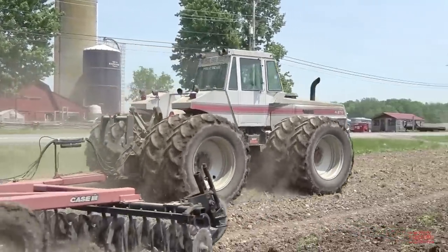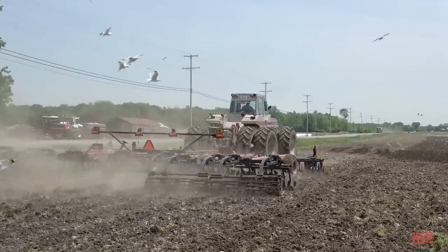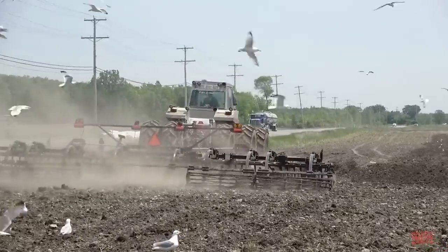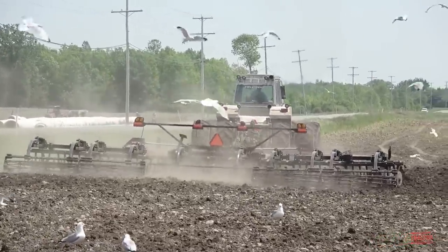Enjoyed spending some time out in the field with this White Farm Equipment 4270 Field Boss articulated four-wheel drive tractor working on tillage. I'd like to hear in the comment section below this video if you use articulated four-wheel drive tractors on your farm. Tell me about the model that you're running and the implements that you operate with it.